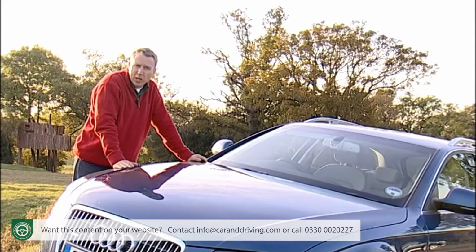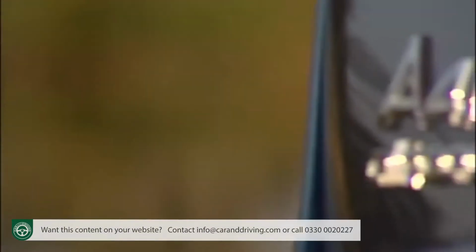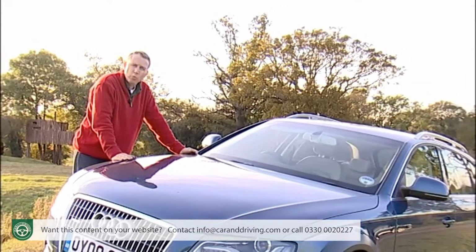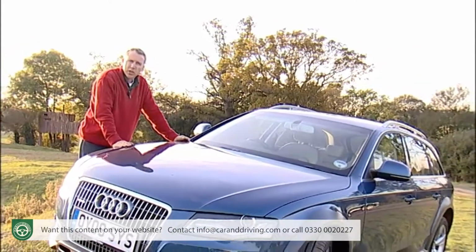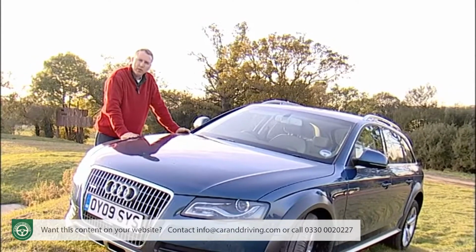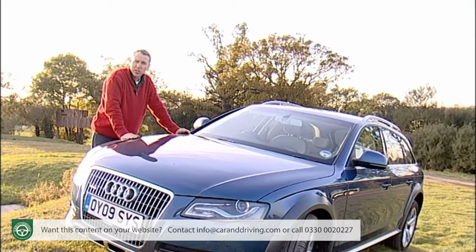Clever height adjustable air suspension always made this A6 surprisingly able in the rough stuff, but this slightly smaller A4 Allroad model doesn't need it in the wider, slightly more affordable sector of the market where it sits. Here it takes on tough all-wheel drive estate rivals like Subaru's Forester, Saab's 93X and Skoda's Octavia Scout.